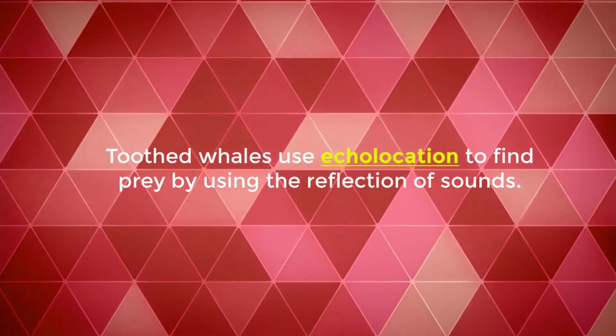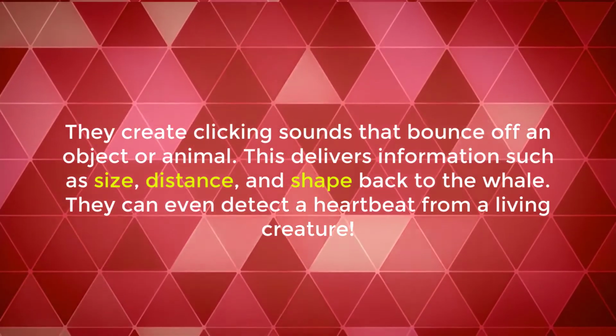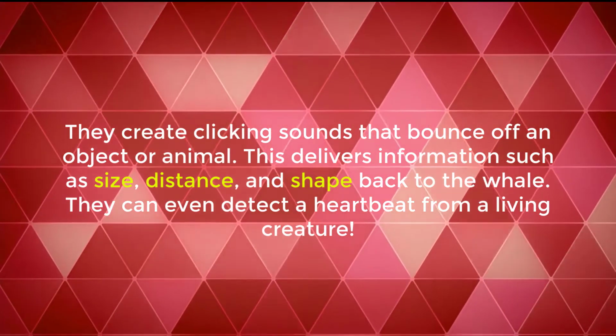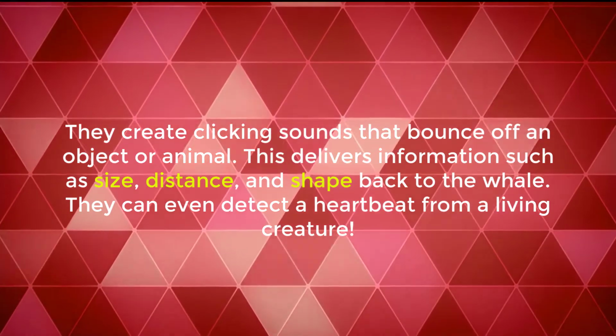Toothed whales use echolocation to find their prey by using the reflection of sounds. They create clicking sounds that bounce off an object or animal. This delivers information such as size, distance, and shape back to the whale. They can even detect a heartbeat from a living creature.